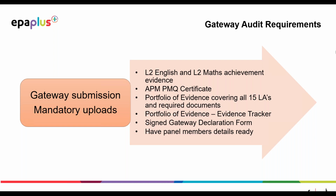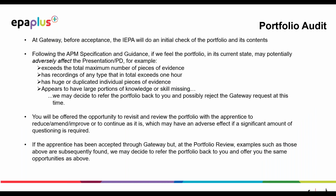There must also be the portfolio of evidence tracker, a signed Gateway declaration form, and that's signed by all 3 parties, the employer, the ITP and the apprentice. And it's also very useful to have the panel member details ready at Gateway. One of the things we would say is that it's quite useful if you have that uploaded on a Word document at Gateway too, but you can also give that to the allocated assessor when they make contact. Next slide, please. Thank you.